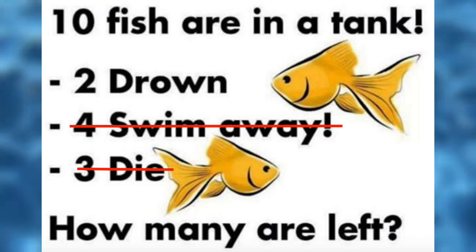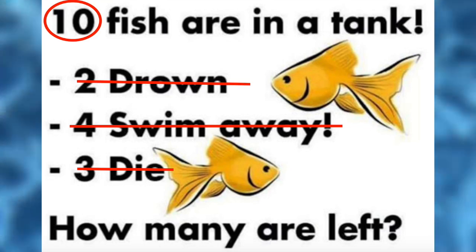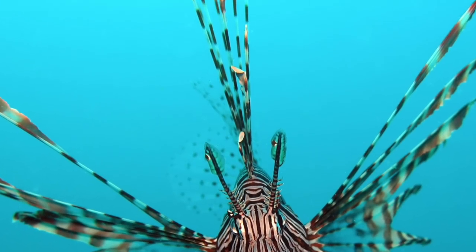Also, the 2 fish that passed away would simply float to the top and would still be in the tank. And finally, the 2 fish that drowned doesn't even make sense because fish can't drown, so they'd still be in the tank. This seems like a tricky question, but once you break it down into sections, you can see how easy this question really is to answer.